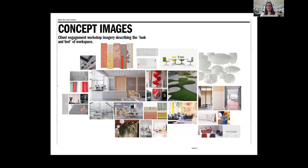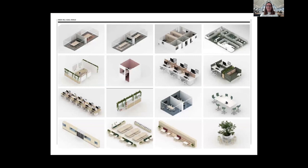Here's some concept images that we put together to start to talk about the look and feel. And then we did a whole series of testing of different work styles, so different types of work settings that would suit the various tasks of all the different activities that their different teams would get into.